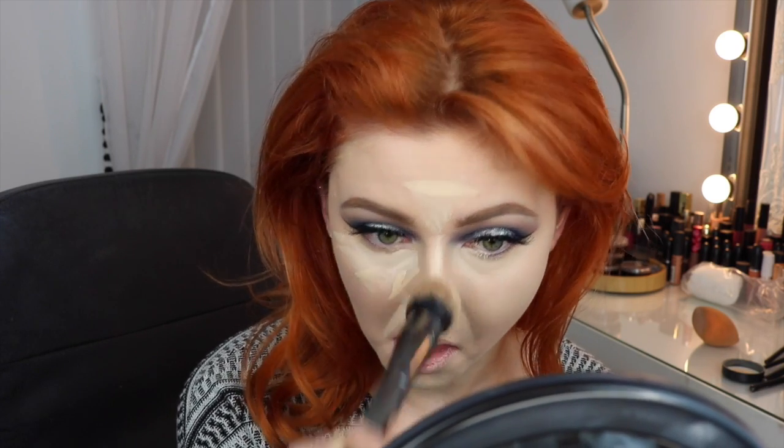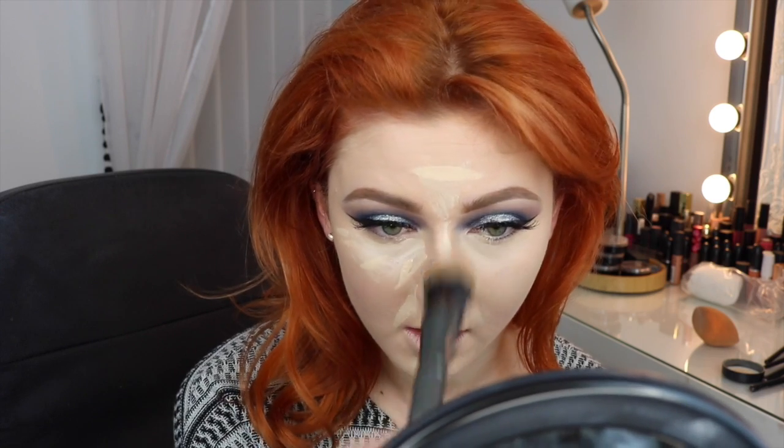And I'm using the Morphe G2 brush here just to blend it in, and as you notice I'm tapping it in. I am not swiping because I don't want to move any of the product. I just want to keep all the coverage in the places where I put the concealer.